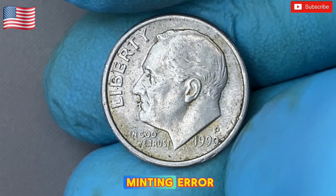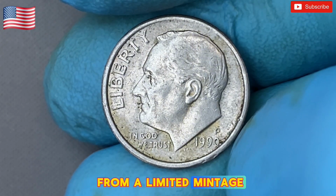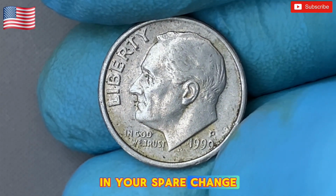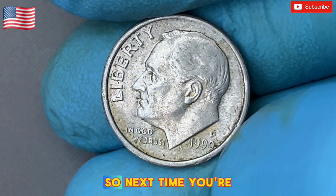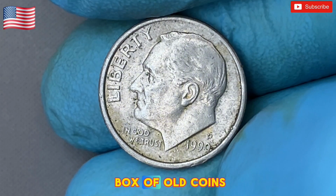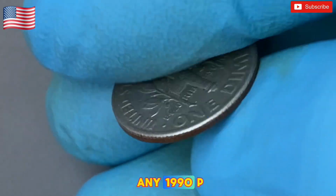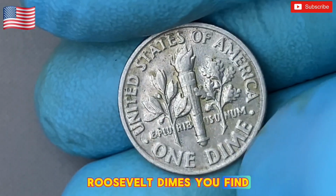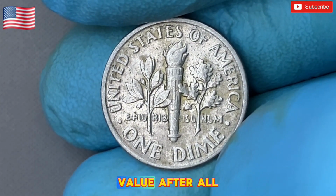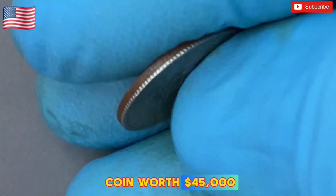Whether it's a rare minting error, an uncirculated coin, or just a coin from a limited mintage, there are opportunities to discover hidden treasures in your spare change or old coin collections. So, next time you're sorting through your change jar or going through a box of old coins, make sure to take a close look at any 1990-P Roosevelt dimes you find. They could very well be worth far more than their face value. After all, you might just be holding onto a coin worth $45,000.